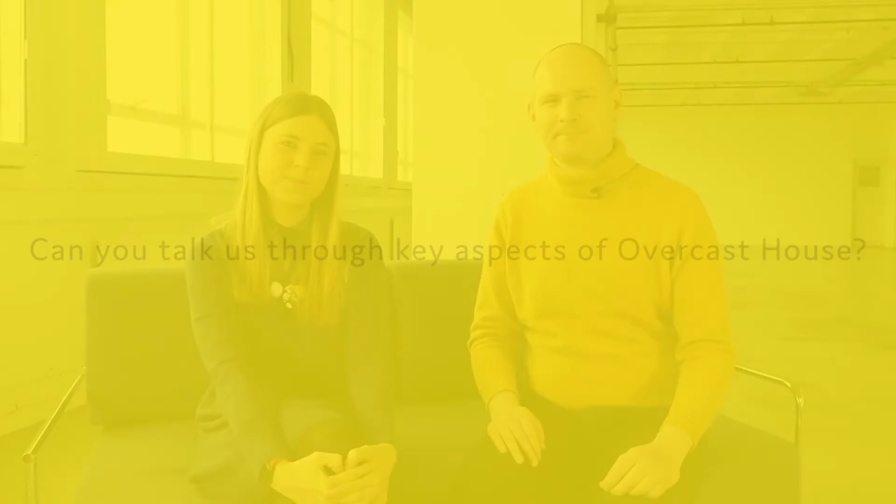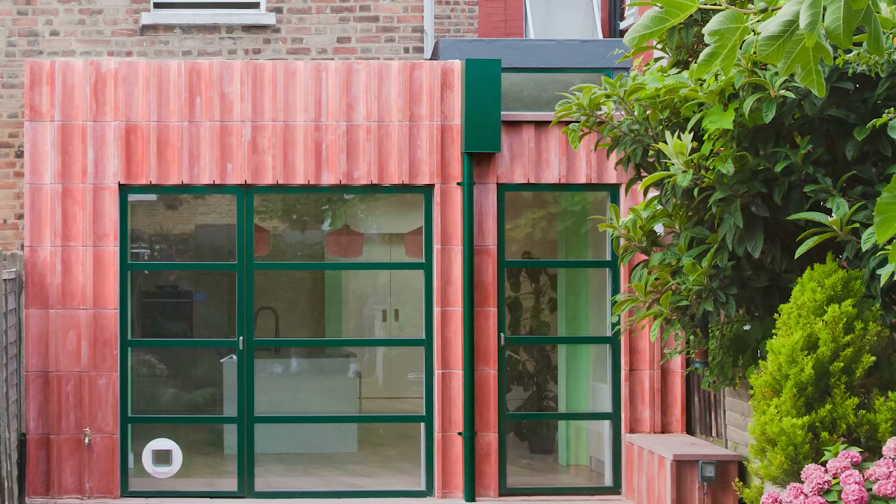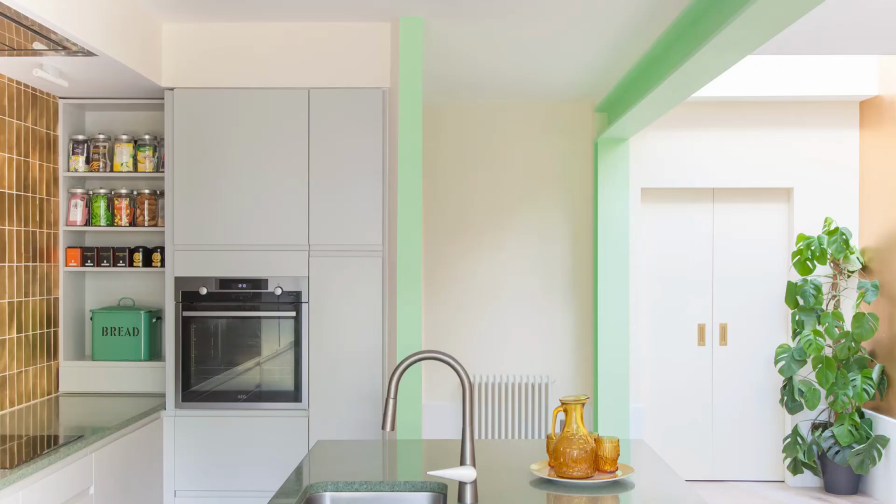So with Overcast House, we were approached by a personal colour consultant and her husband to renovate their home in Haringey, London. We worked really closely with them to understand the issues with the existing space and how they wanted to live in the future, and worked through a number of options with them to find what that answer might be.